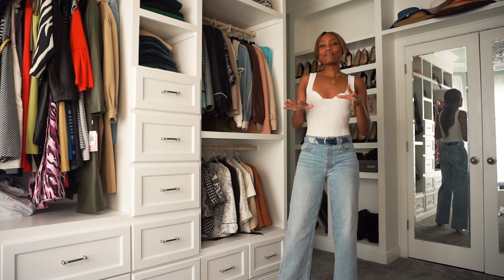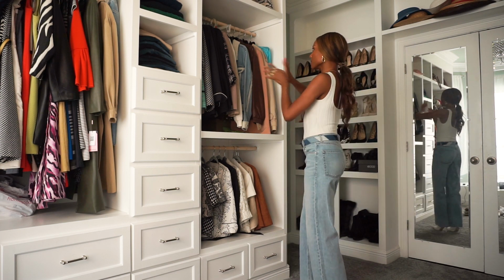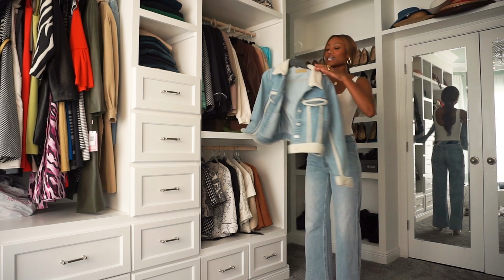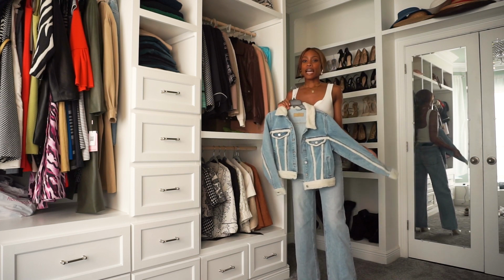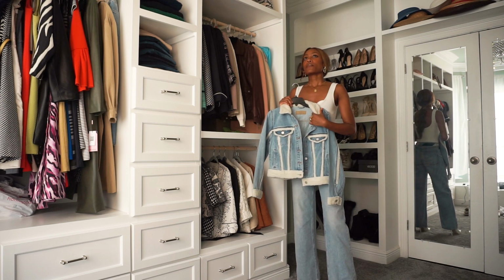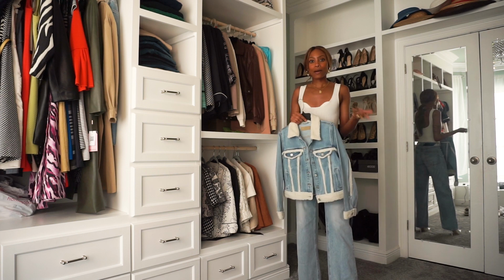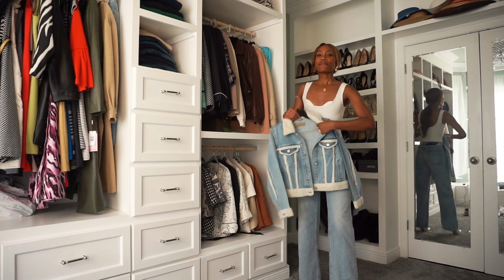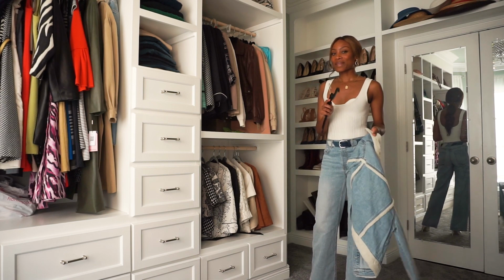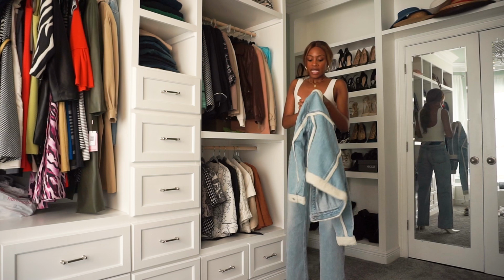The next item I have as far as a layering piece for fall is going to be the denim jacket. Now, the girlies love a denim jacket. I know denim on denim has been such a trendy thing lately. It's like, why would I not do it? It just makes sense. I've always been a Canadian tuxedo girl, I'm not going to lie to you. Always been on that denim on denim vibe, but it's different now.